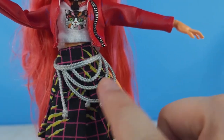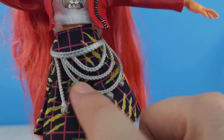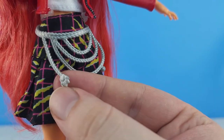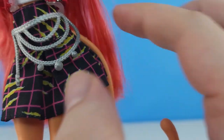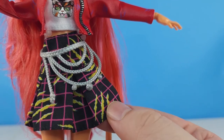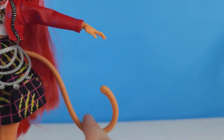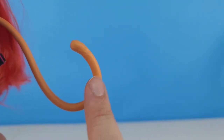And then she's got a chain or maybe even crocheted belt here. And this is a little paw print and looks like little yarn balls on her belt. Her skirt is a high-waisted pleated skirt. It's black and pink checkered with yellow scratch marks. And she does have a beautiful long tail, really sturdy, doesn't feel like you'd break it. The tip of it does have fur molded into it.